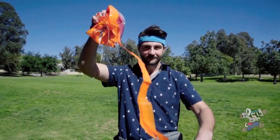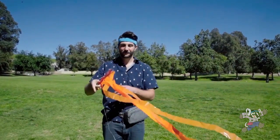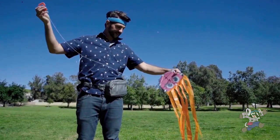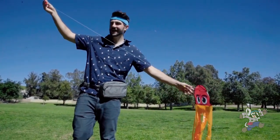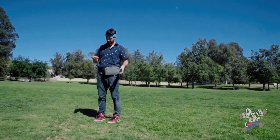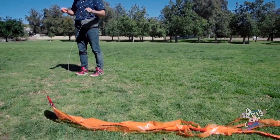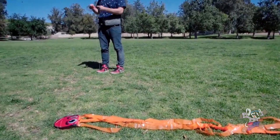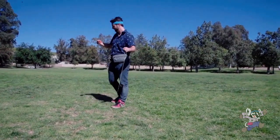Okay. Let's take this kite out for a test run. Oh my gosh, I'm so excited. Here we go. Give it some slack so it can go up really high. Here we go.